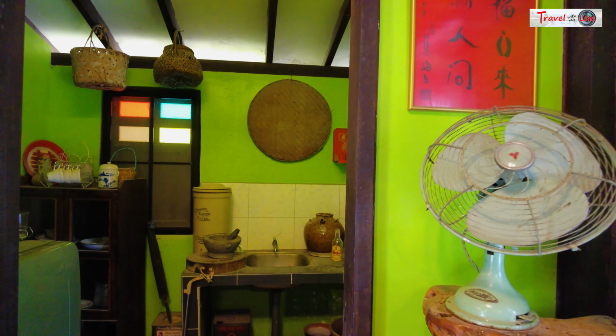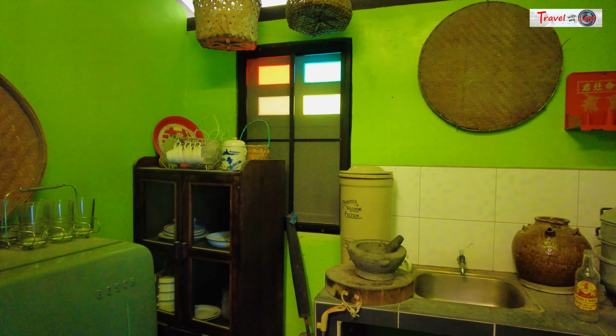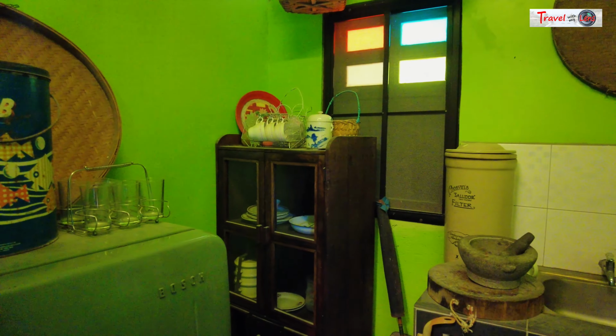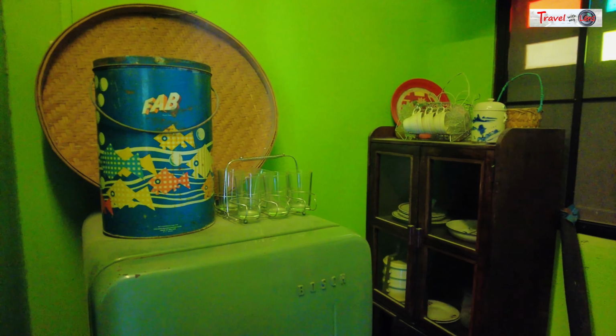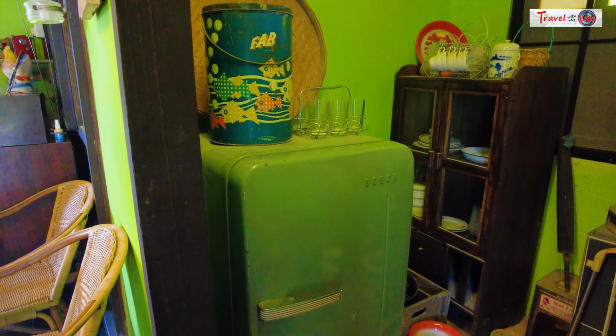It's a very old, typical Chinese family kitchen in the 60s to 70s. These are the old stuff, and there's an old refrigerator down here.